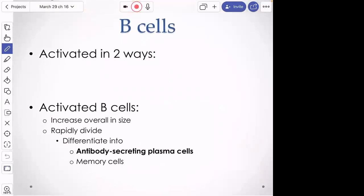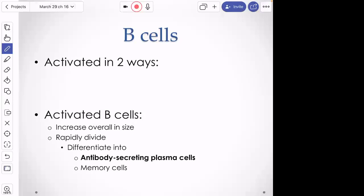All right, so what do B cells actually do when they recognize some antigen? Let me come back to how they're activated. When they are activated, what do they do? Well, they get a little bit bigger and they start to divide and they differentiate into plasma cells. And plasma cells are the ones that secrete antibodies. So I've got a picture to show you of that in just a second.